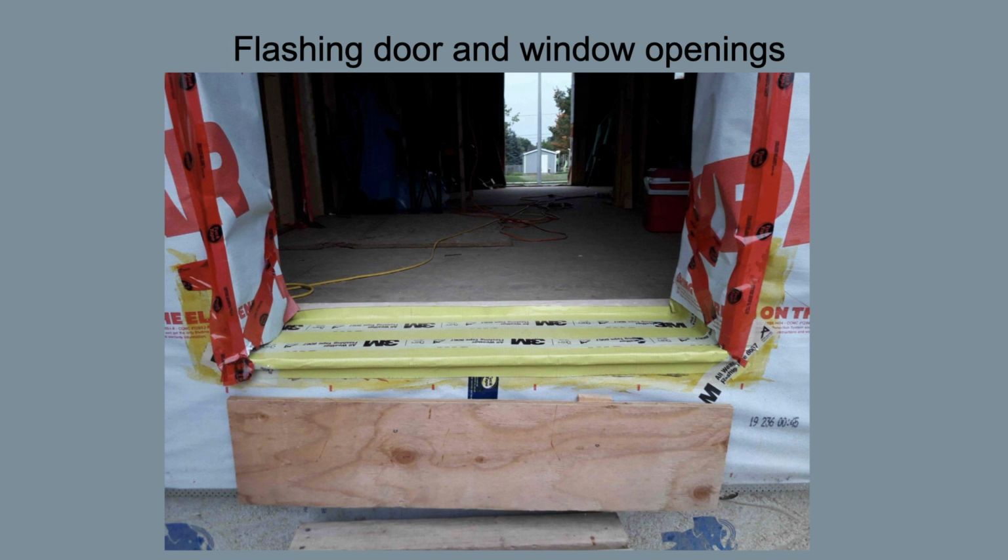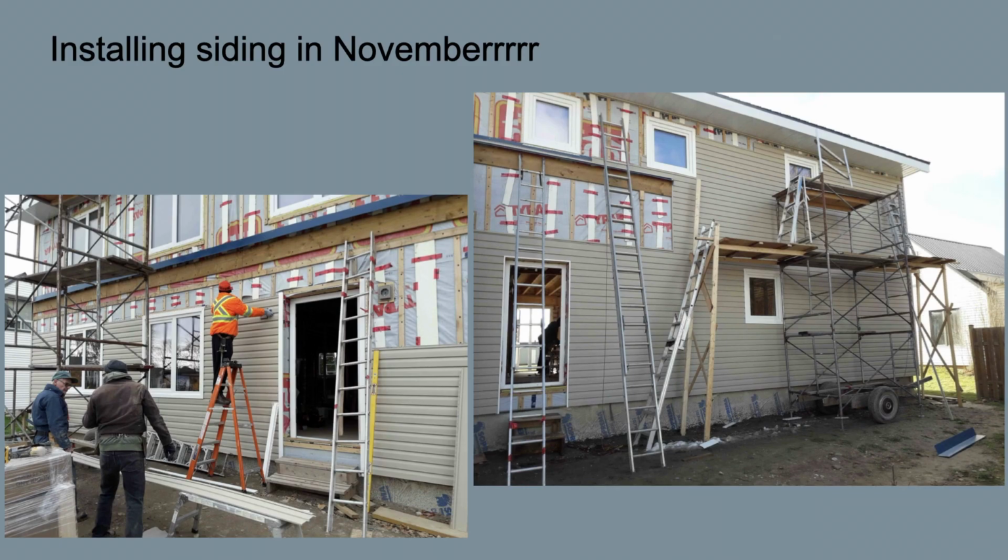Our siding didn't arrive until the beginning of November. Again, this was 2020, so we were happy to get it at all, but we had not planned to be doing siding installation in November. We were blessed with, I think, the warmest November we've maybe ever had in 2020. There was a lot of sunshine, very little rain, and very little cold, and so we were able to get it done. That's actually sort of the first and last day of siding work we did.